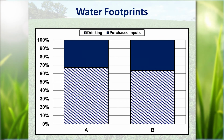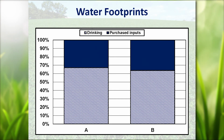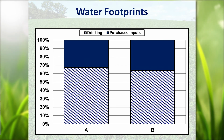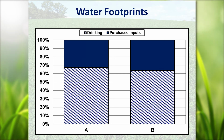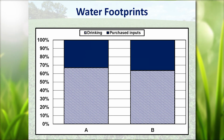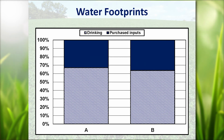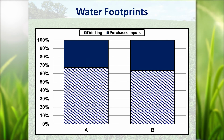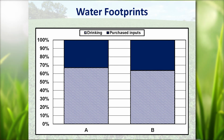Finally, the water footprint is also very similar in its breakdown between System A and System B. Up here in the Northeast, most of our agriculture is rain-fed. There's a little bit of irrigation in Delaware, but in Pennsylvania, our grass-fed beef production is rain-fed. So the water footprints themselves are very small, and they're very similar between both systems. And the majority of the water footprint is associated with water used for drinking by the animals.